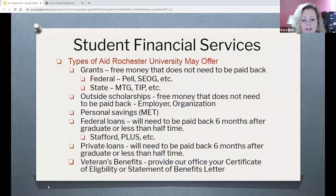And you can secure outside scholarships, either from your employer or other organization. We often call those vouchers. You'll get a tuition voucher from your employer, or they have a tuition assistance plan. So those are terminology that you will hear from your employer. Sometimes the employer requires that you pay up front and then get reimbursed, or other employers, when you turn in that voucher to us, we submit an invoice to them and they pay us directly and leave you out of that loop.